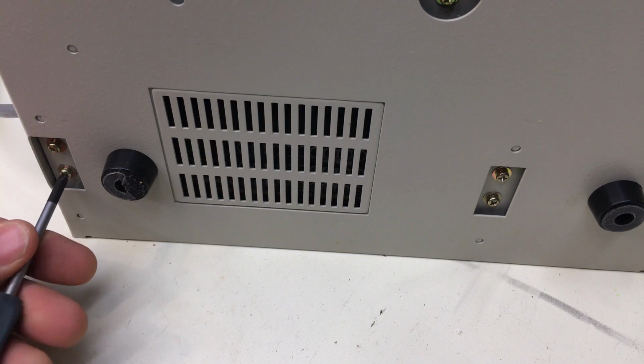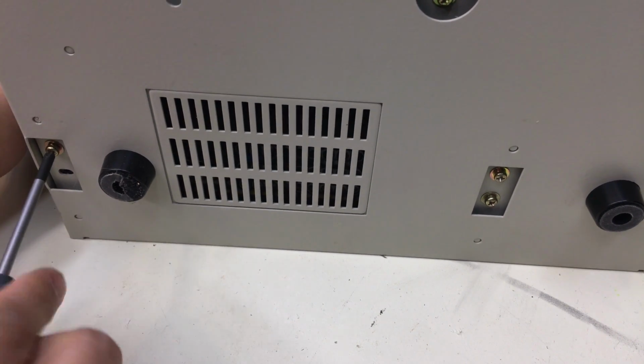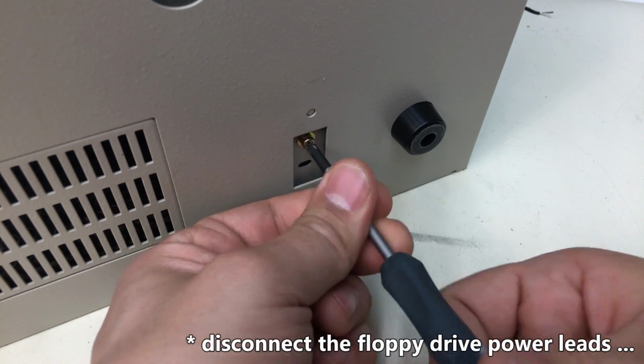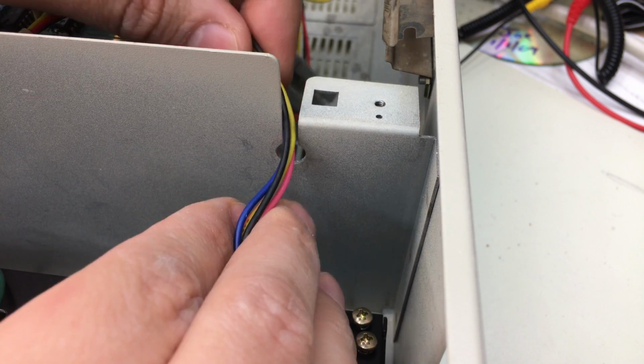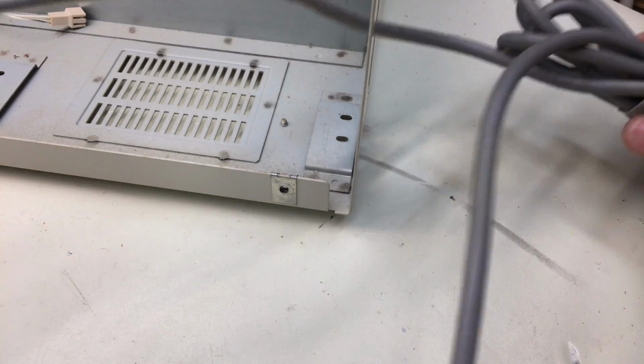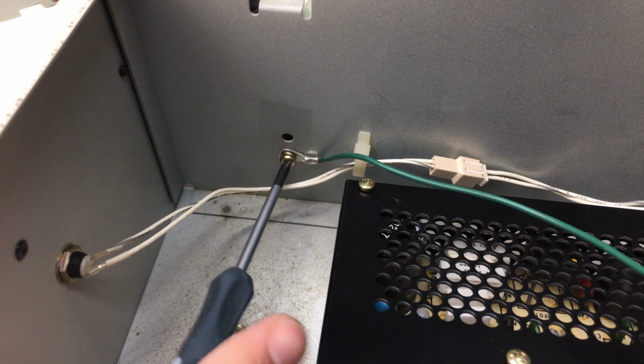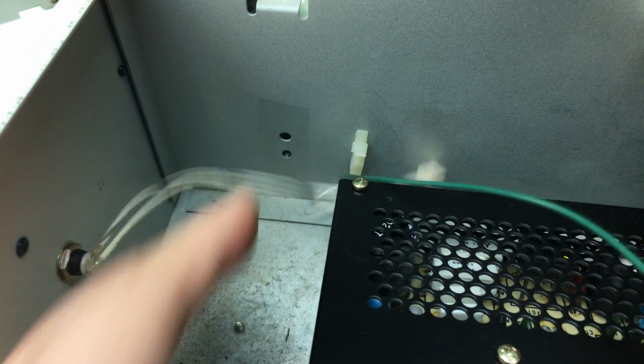The Commodore 64 is a great example of this. To remove the power supply, remove the interface board first, disconnect the power drive leads, and remove the 4 screws on the bottom. Then, carefully remove the power lead from the rubber grommet and thread the power cable through the back. Finally, disconnect the ground lug and front LED connector.